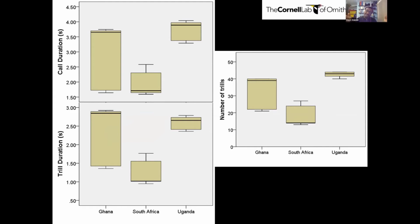How long in time, how many seconds that is. We looked at the trill duration. So that is each one of them. We painstakingly measured how long each trill was. And then we also looked at the number of trills. And then we compared this across recordings from Ghana, recordings from South Africa, and recordings from Uganda.